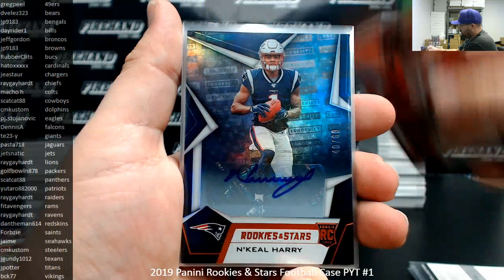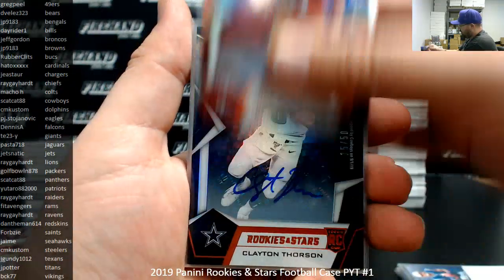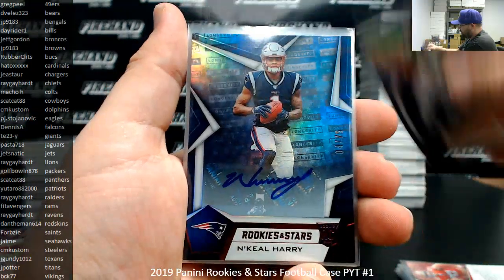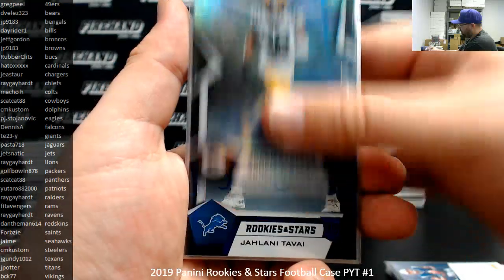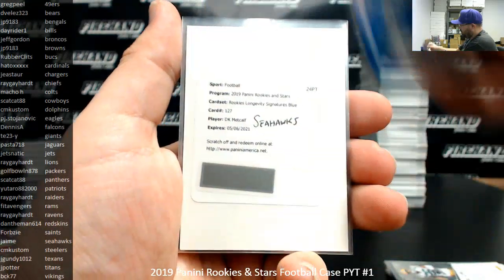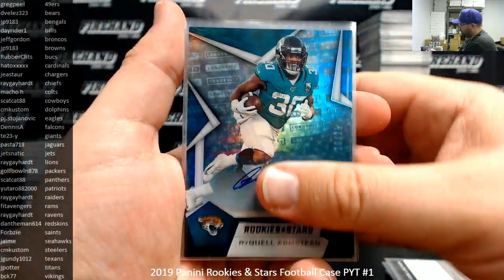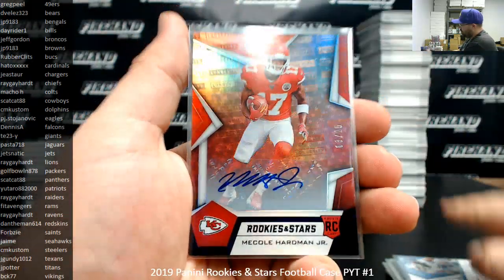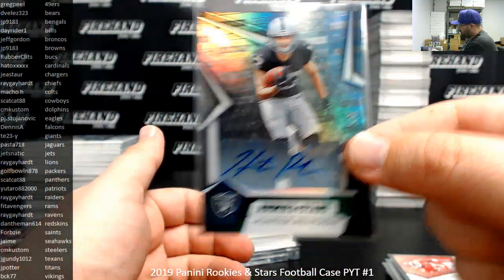Marcus Green, number 60, N'Keal Harry, number 60, Nick Bosa, number 50, Clayton Thorson, red foil to 75, N'Keal Harry, blue to 75, Darnell Savage Jr., Jelani Tavai, blue, DK Metcalf, purple to 25, Raquel Armstead, Jelani Tavai, Mecole Hardman Jr., emerald number 5, Hunter Renfro.